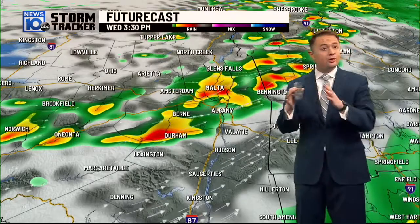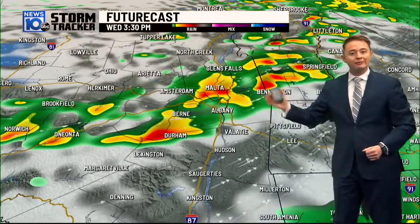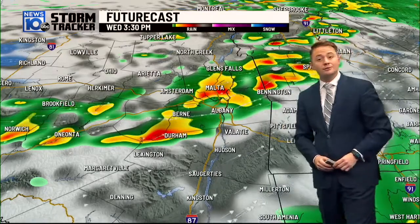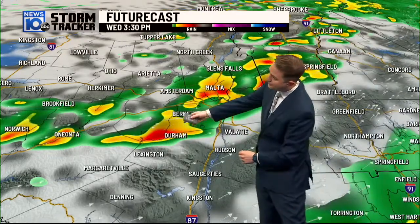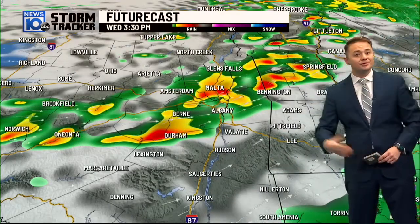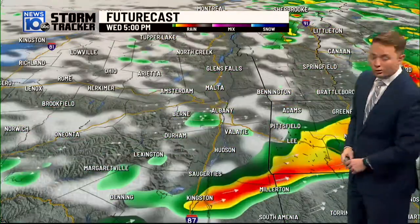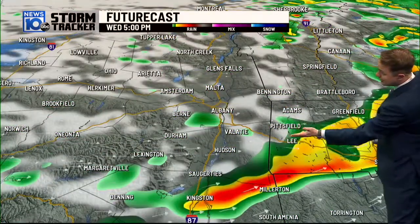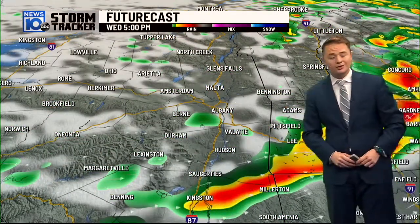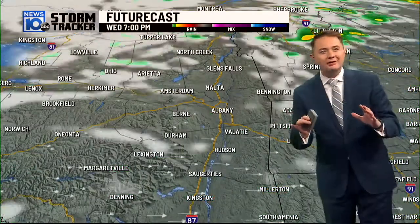Now, by 3 or 4, there could be a secondary line of rain, and this is where we could have some of the stronger rain and the isolated rumbles of thunder. We expect it to be across Schoharie, Albany, Schenectady, Saratoga counties, and into southern Vermont by 3:30. By 4 or 5, expect it to push on down into the Taconics and to the Berkshires. Again, that heavy rain could make for some momentarily dicey driving conditions.